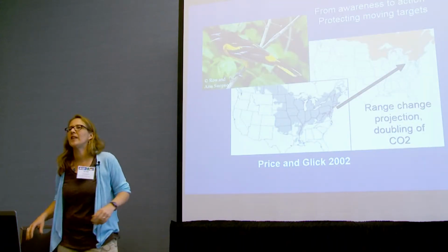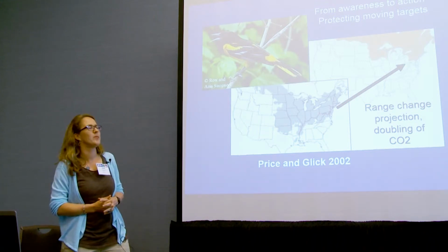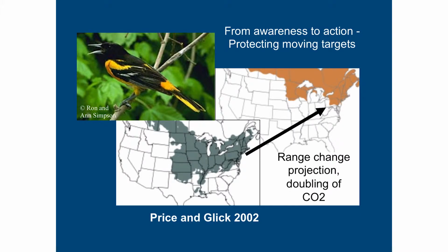So as I said, I started on the organismal side, working on migratory birds. And I'm showing this image here from work by Jeff Price and Patty Glick way back in 2002, because this is one of the first things that I was working on when I first started in ecology and thinking about how we think about climate change. And this was the type of information that I used to do a lot of, just synthesis of likely impacts or responses to climate change.